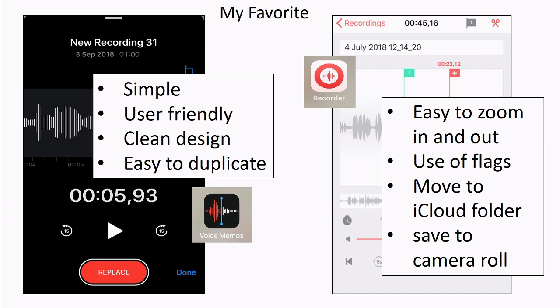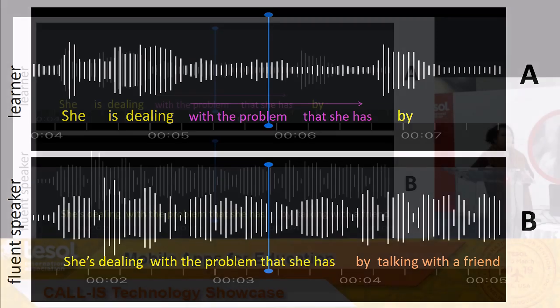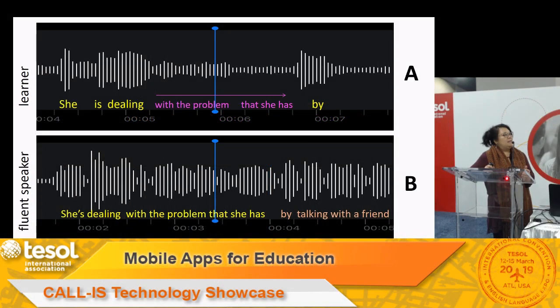So, question is how I do it, how it goes. I get a sample of the learner, that's A. I zoom in, and I print screen, copy and paste to PowerPoint or Word, and then I do the same but with a fluent speaker sample. And then we contrast both of them. You can see that by adding the script underneath, the learner by himself or through guided questions, he can notice what he's doing in terms of intonation.